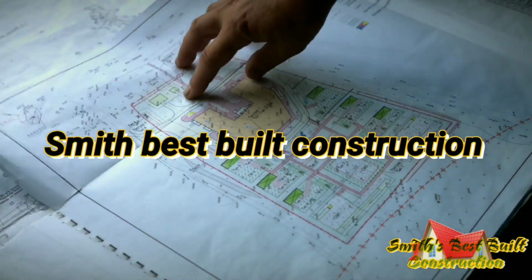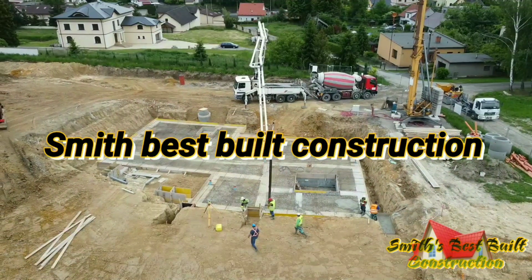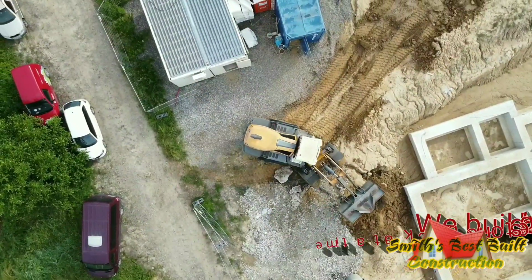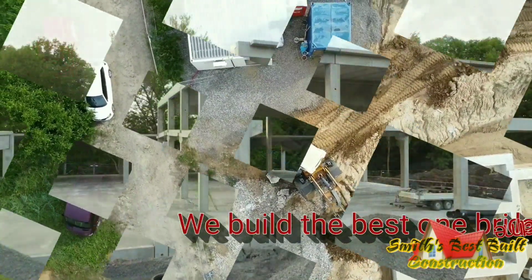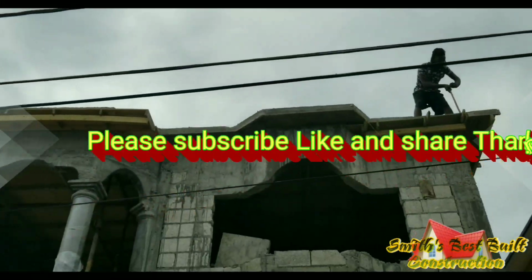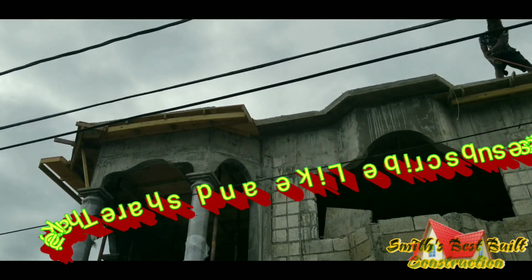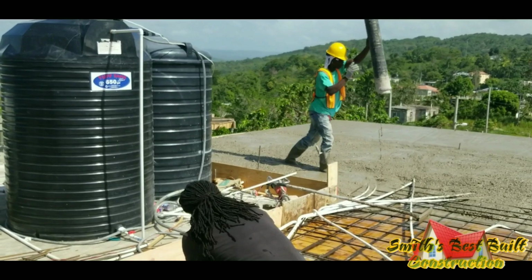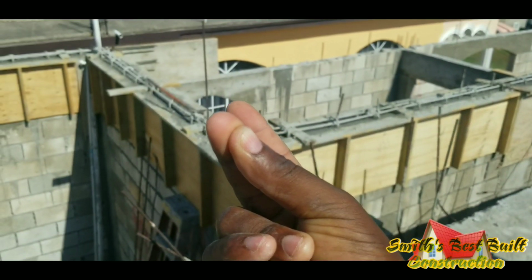Smith Best Build Construction. You want your house good, all a function. We are talking about the roofing, the slamming, the decking, the electrical and the plumbing. We are talking about making a house from start to finish, digging out the construction site from scratch. You have to link up with Smith Best Build Construction right now. The best work team.